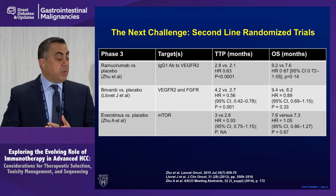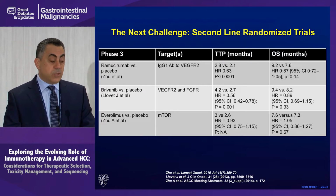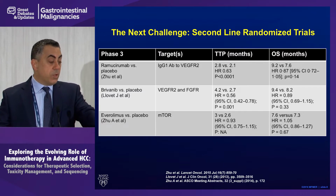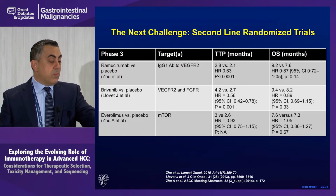So ramucirumab has been looked at. We'll talk a little bit about this in not just the next few slides, but the next discussion as well. Ramucirumab versus placebo was looked at in both REACH and REACH2 with alpha-fetoprotein more or equal than 400. There were studies with brivanib and everolimus that unfortunately were negative.